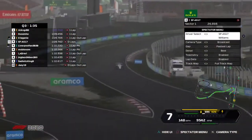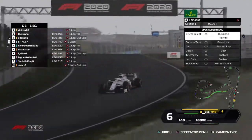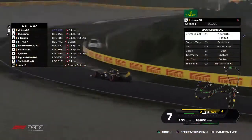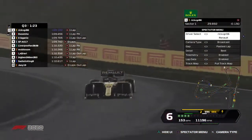And here's AS17 in the Williams, who has also backed out of that lap. And we'll come back round. Desinio's come into the pits, so it doesn't look as though Desinio's going to be setting a lap time in the final run of qualifying.